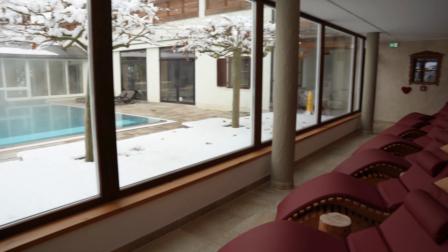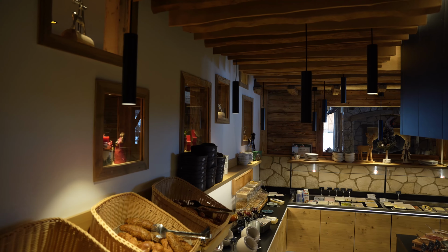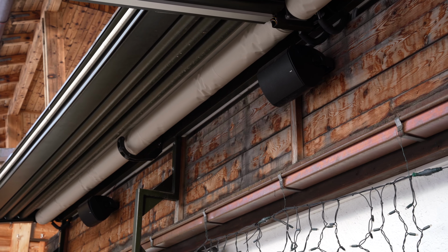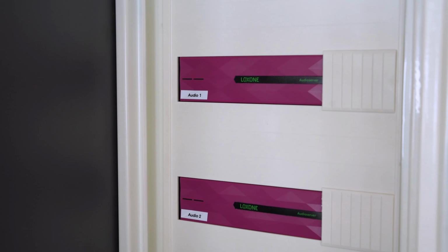Our projects have spanned from wellness, to restaurants, to outdoor spaces, plus recently into a fitness space with the Loxone audio server. The client wanted for their customers to be able to control all of the music themselves, and this is simple with Loxone, so that they can constantly expand the system as and when they like.